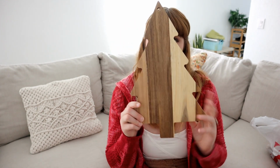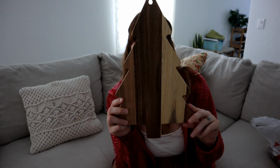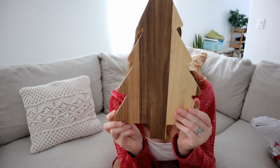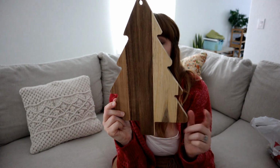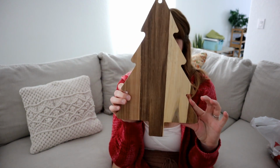The next and the last thing from Hobby Lobby is this Christmas tree cutting board, and I believe they do sell these again this year. I got this last year, and I've always wanted just a simple tree charcuterie board. And yeah, it's really cute, very simple. Target sells these, HomeGoods has them, all the places have these cheese boards. I like the size of this because my kitchen is smaller, so this one works out perfect. But it's just a cute little simple tree cheese board. Okay, so that is it for Hobby Lobby. We are gonna move on now.